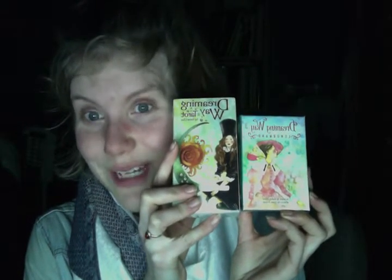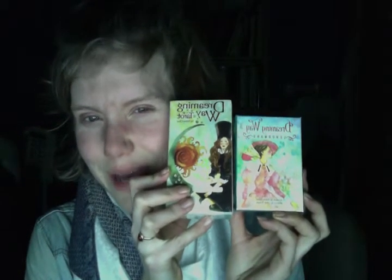So this is the Dreaming Way Tarot. Oh, Lenormand, rather. I got the Dreaming Way Tarot as well, so I'm really excited about this combination. As you know, I love using combinations of decks in readings, and so I really like it when they actually match like this. I'm not going to say too much about them because I'm going to do unboxing videos for each deck. Alright, so the Dreaming Way Tarot and Lenormand.